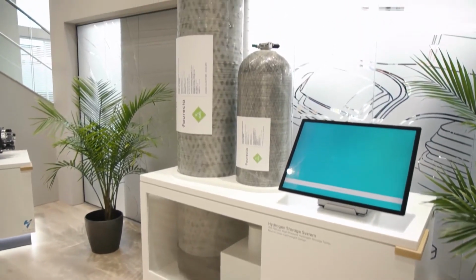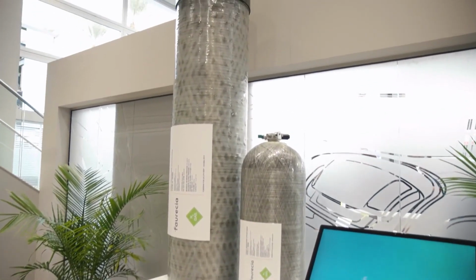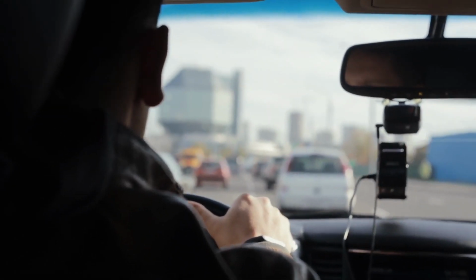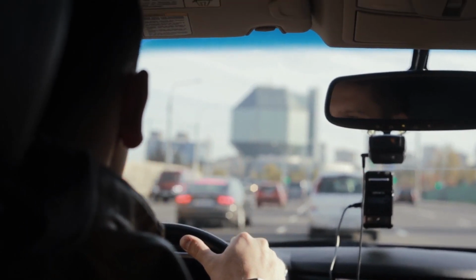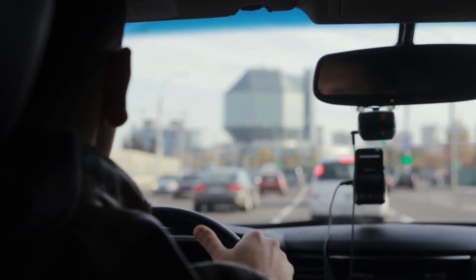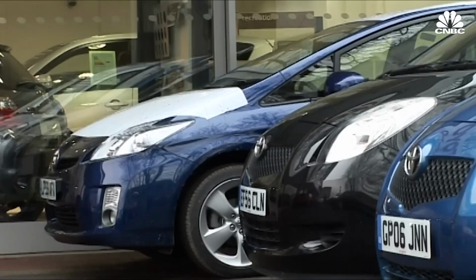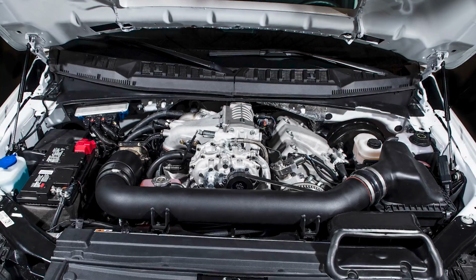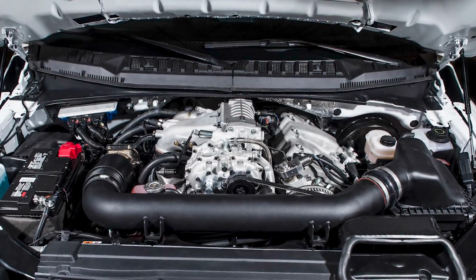It's expensive to produce and store, and that translates to a higher price for consumers. Now the big question is, can water-powered engines work for everyday driving? Absolutely they can. Contrary to what some might think, these engines aren't weak. In fact, they can match or even outperform most gasoline engines.